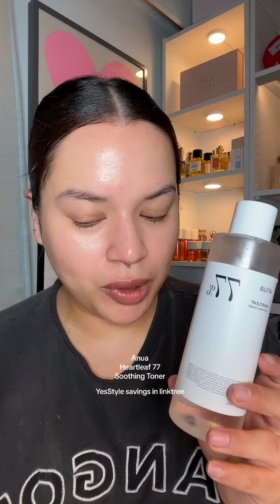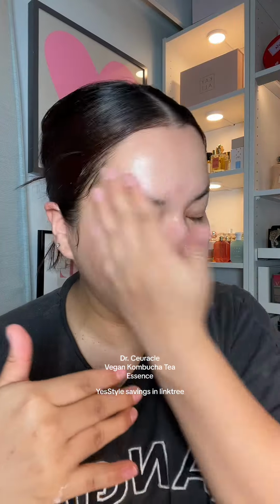The only reason that I'm not gonna open a new one right away is because I'm trying to not be super wasteful, and I'm trying to make sure that I actually finish products before opening new ones. Same with Dr. Suracle. I've spoken about this for so long. My skin loves this. I've gone through so many bottles of this pretty quickly. I have a feeling I am gonna end up ordering a new one of this one pretty soon.